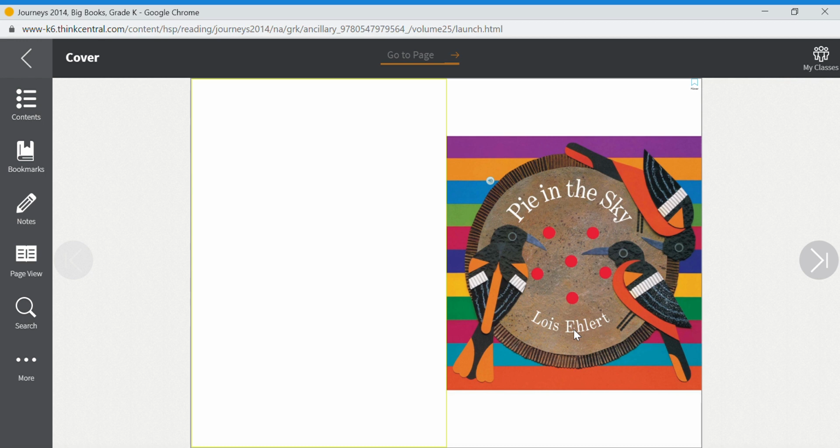We read a book earlier this year about mice and the different shapes of mice and how they were able to hide behind different shapes so they could hide from the cat. And I remember that one was really good. And I know we have another one at home about making a snowman. So I encourage you to look up this author and try to find more books by them.